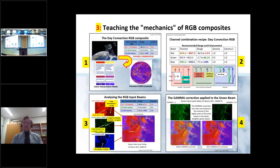For my final slide, I simply want to point out that to permit students faster uptake of these RGB composites, I've put together what I call an RGB teaching quick guide. It's been quite successful. The students found that somebody who hasn't looked at something as complicated as a day convection RGB is able to take it on really, really quickly.